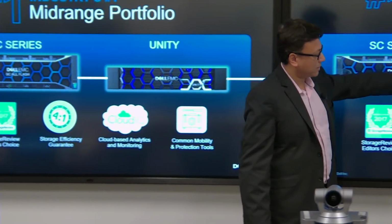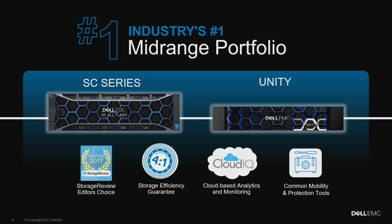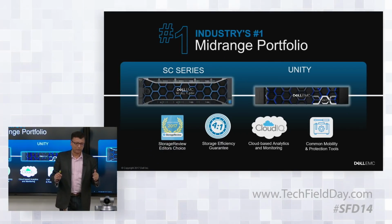That's a good segue, because what I wanted to tell you is that even though we have two products in mid-range, there are some unique capabilities in each one of them. I'll talk a little bit about what's unique among each of these capabilities. But we're not going to replace one with the other. That's something I want to make sure everyone understands. Each one has unique capabilities, so we're going to continue to invest in both products. For how long? Until end of service life of these products. Until the end of life of these products, we are going to continue to invest in and offer these two products.